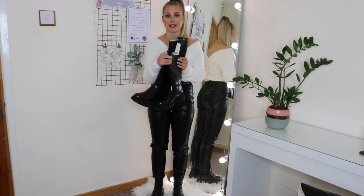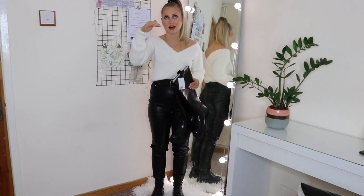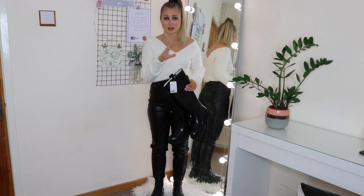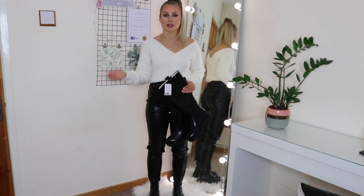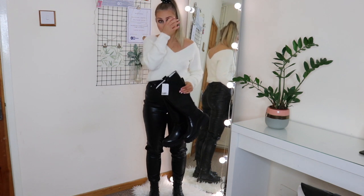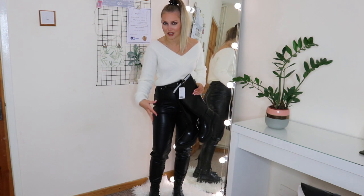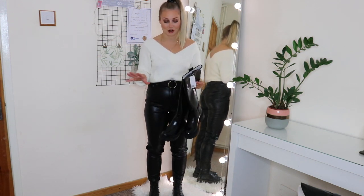I am not a fan of these calf length boots, you know, the ones that are not calf but not ankle, they're in between. I think they're really unflattering on my legs because I have quite muscly legs from dancing. I used to be a dancer when I was younger, and I have unusually muscly calves. And I just don't think they're flattering on me at all.